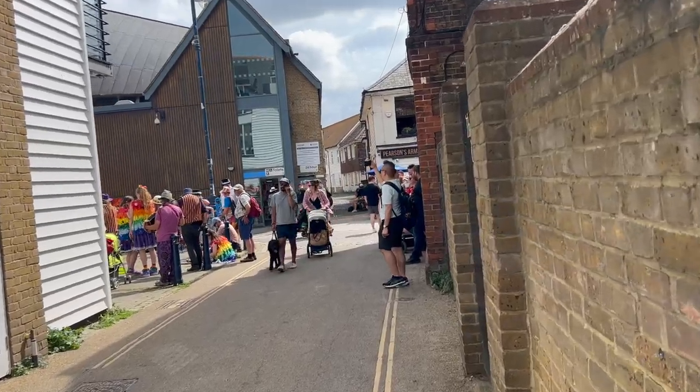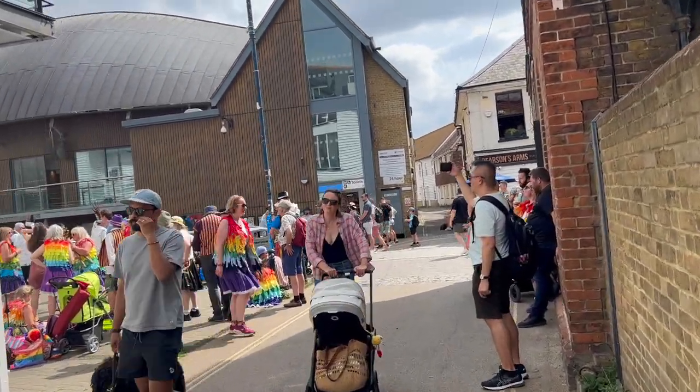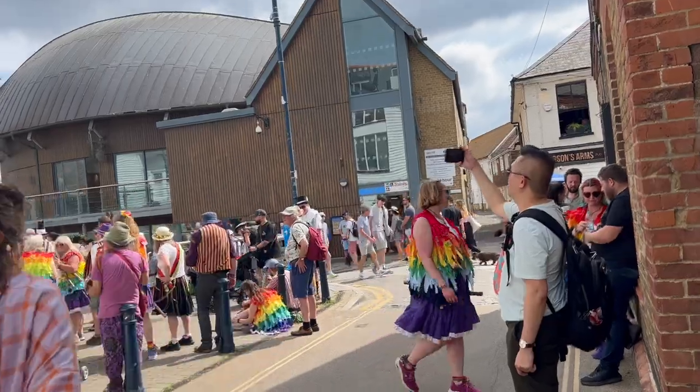Gosh, look at this. It's called Foreman's Alley and it's very tight. There's been lots of Morris people in town today and it looks as though they're about to put on a little bit of a concert. Look, Paul's there already.